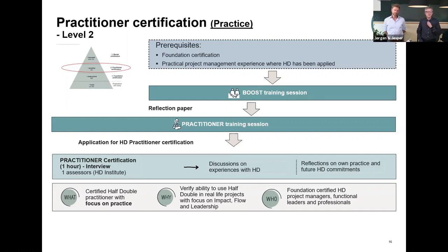So the interview is actually for the benefit of the candidate, if there are any doubts. If there is not enough evidence in the report, you can see the interview as a chance to explain what you didn't explain in the report. That's the obligation the assessors have, simply to use the interview in the right way to cover areas where we haven't seen enough proof that this candidate is adequately competent for practitioner certification. So yeah, this is how it works.